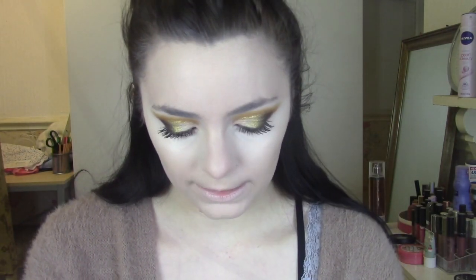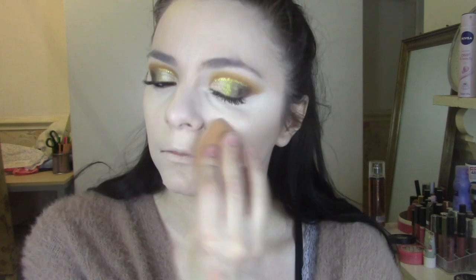For the rest of the face, I'm just going to use a little bit of Tarte Shape Tape. Just pop a bit on my nose and around my mouth. That'll do. I definitely put way too much of that e.l.f. concealer on now, because now there's a really harsh contrast under my eyes.